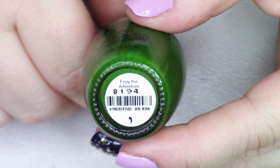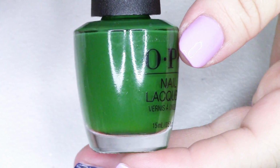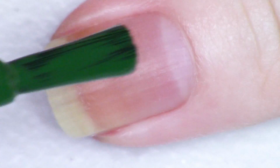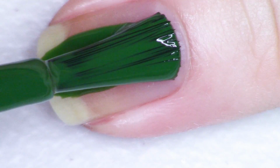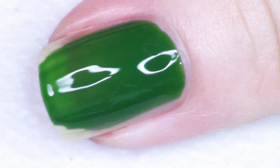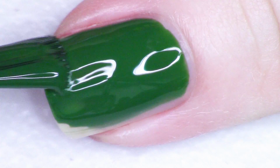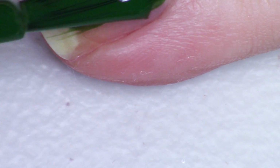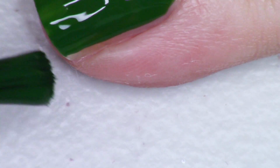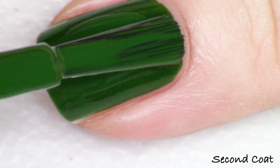The next polish in the collection is Envy the Adventure. This is a gorgeous holiday grassy green. This is actually on the lighter end of a holiday green from OPI, which I will show you here coming up in a minute. This one, I definitely needed 2 coats on it just to make sure there was no streakiness or anything. On 2 coats, it was absolutely gorgeous, vibrant. Like I said, it was really bright and light for a holiday green, especially when I put it side by side to the rest of them. So 2 coats of Envy the Adventure, and then here are my comparisons for you guys.